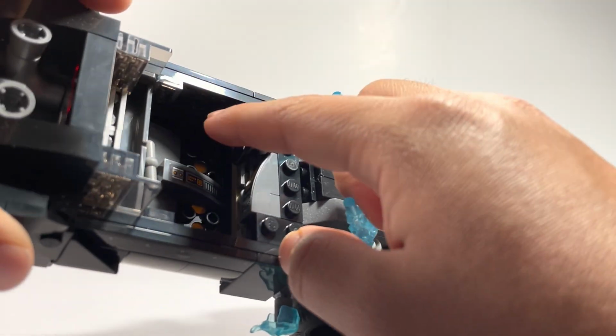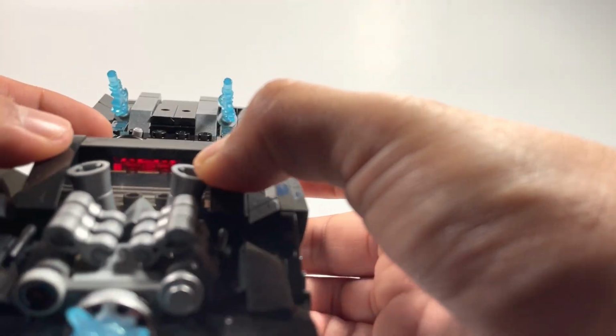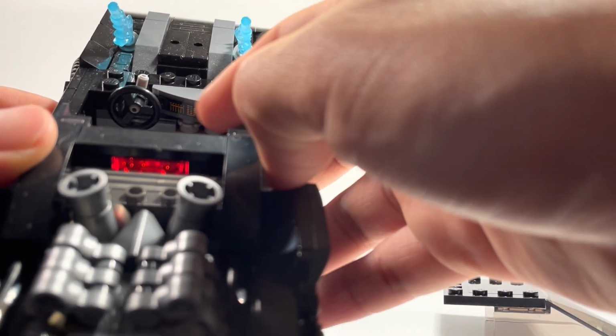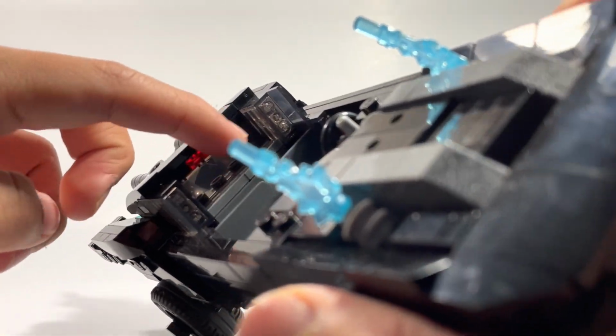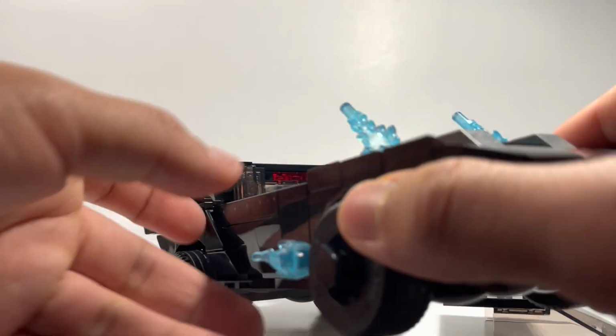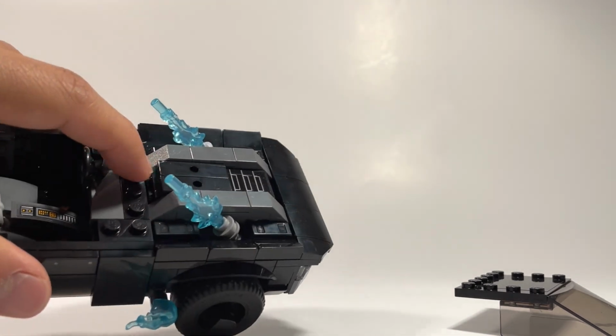There's kind of like a steering wheel right here, and a little pole switch right here. It's kind of hard to see, but there's a panel right here where they can look and sit. And then in the back, it's just a little rear view. And then another smart move right here is the engine part.